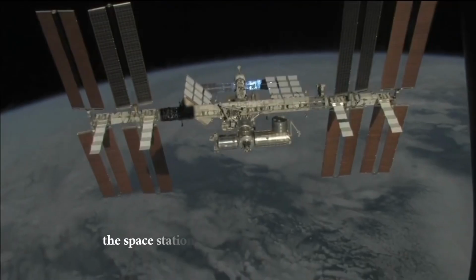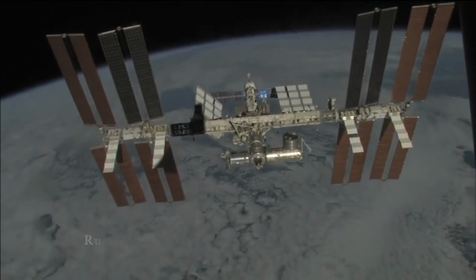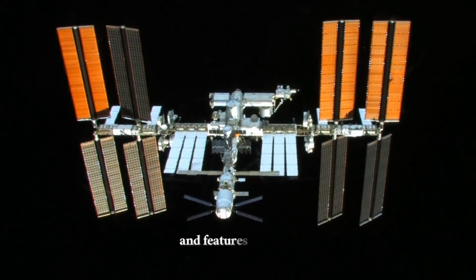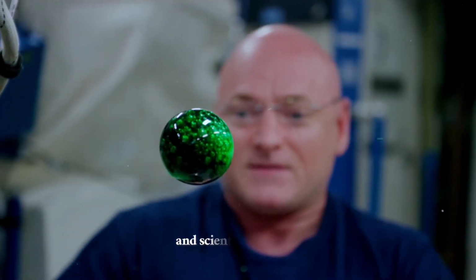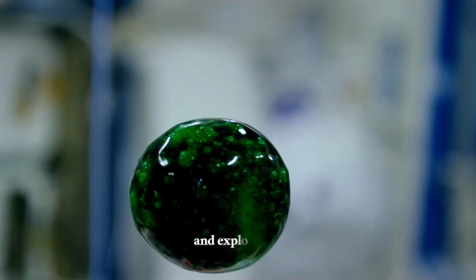The space station is a joint project between NASA, the European Space Agency, Russian Space Agency, and other international partners. The space station is over 100 meters long and features modules which are connected by a series of hatches and tunnels. The space station is used for experiments and scientific research and is a symbol of international cooperation and exploration.